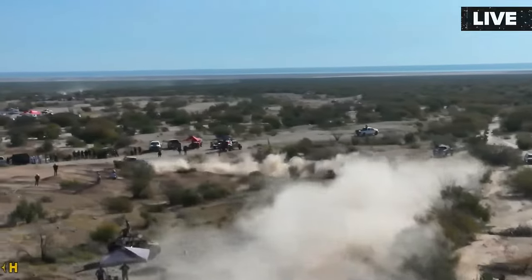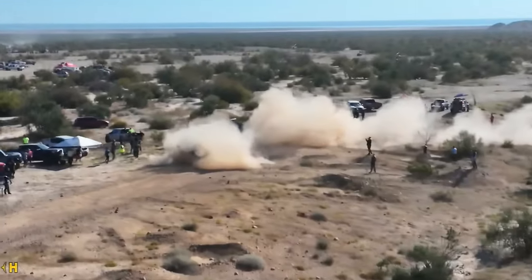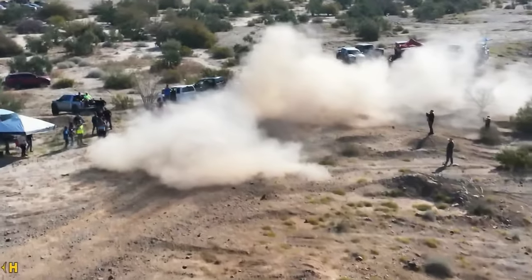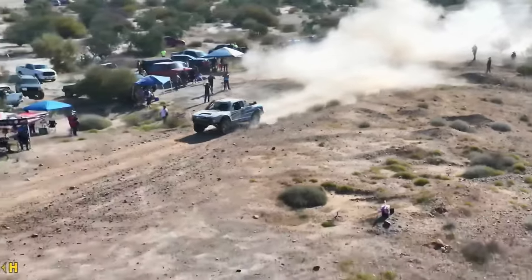Jordan Poole right here came in the corner a little hot, caught the inside berm, threw him up, and then look right here. It's teetering, and then it falls down if you look real close. It just barely made it all the way over. It really only counted like six or seven seconds. Yeah, didn't lose much time.